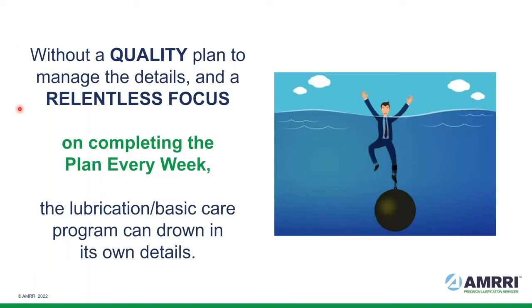Bottom line, without a quality plan to manage the details and focus on completing the plan every week, we're going to drown in the details and drown in ineffectiveness. There are so many tasks that we must attend to on an annual basis with our lubrication plans. We just can't wrap our human brains around the amount of things that need to be tracked.